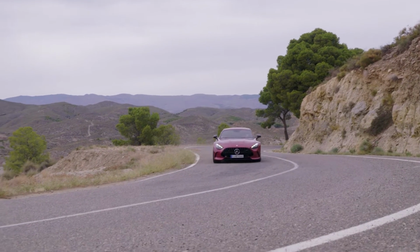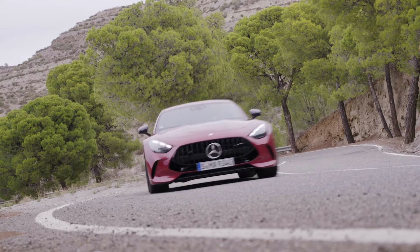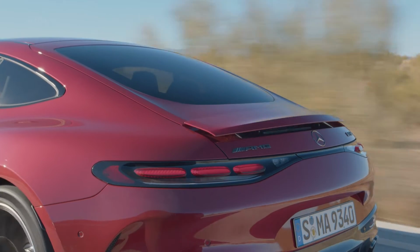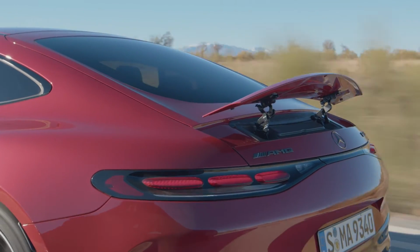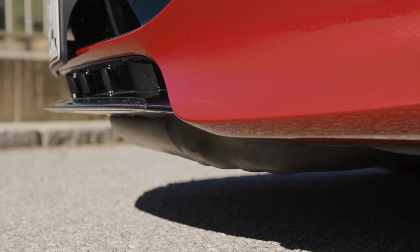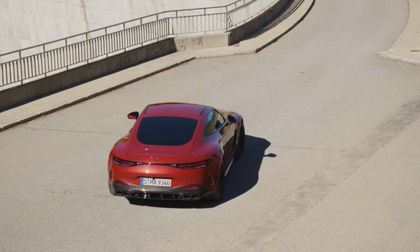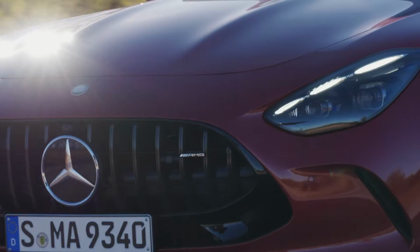Form follows function in the AMG GT's curvaceous bodywork. Aerodynamically optimized from front to rear, active elements keep drag low while preventing lift at speed. Up front, the two-part AR panel air control system deploys vertical louvers behind the grille, varying cooling airflow and downforce depending on need. Out back, a retractable rear spoiler and underbody diffuser work in concert to maximize stability.